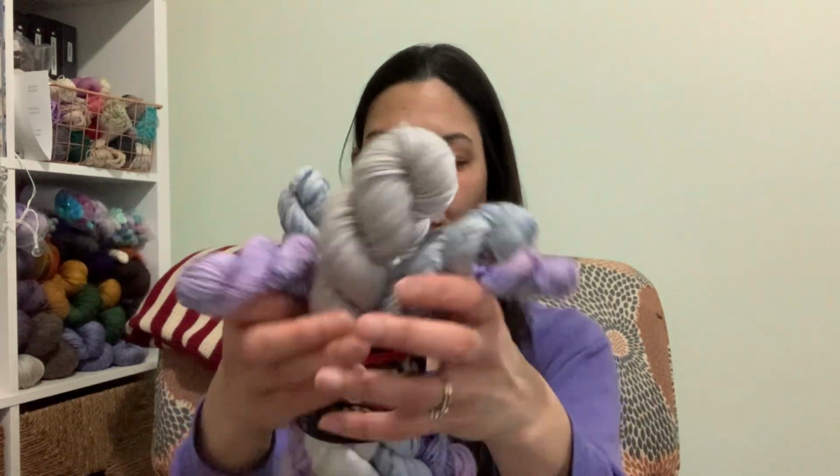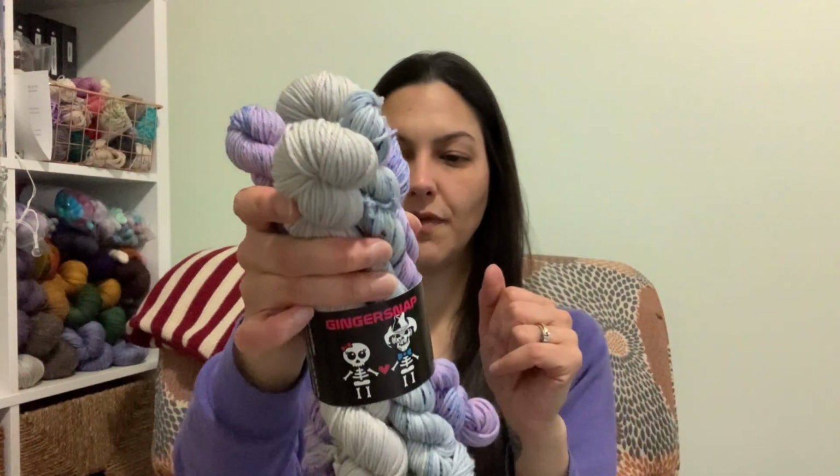This is their Squishy DK base, a 75% superwash merino and 25% nylon, and it's a total of 180 grams, 424 yards. So this is going to be a pair of DK socks probably for myself. I'll just make them in my own size and see how I like them. If I don't like them, I'll just gift them to somebody. But I thought these were pretty cool. I'm kind of on a DK weight sock trip. This was a gift with purchase. Thank you so much, Kim and Colin.